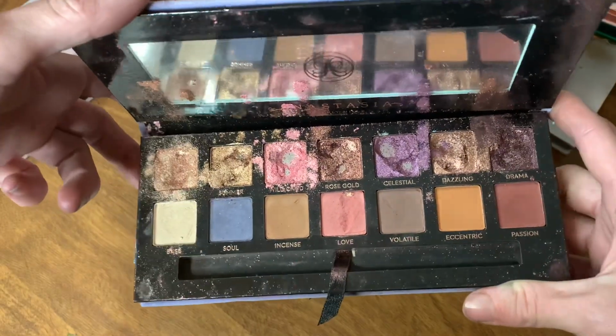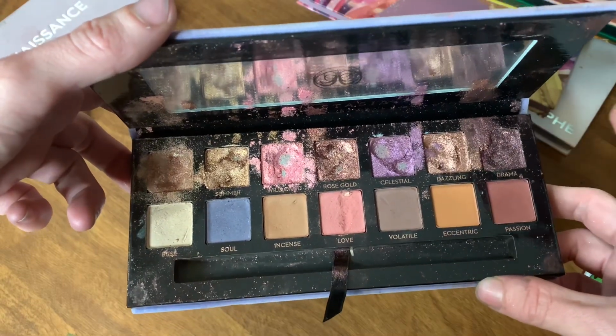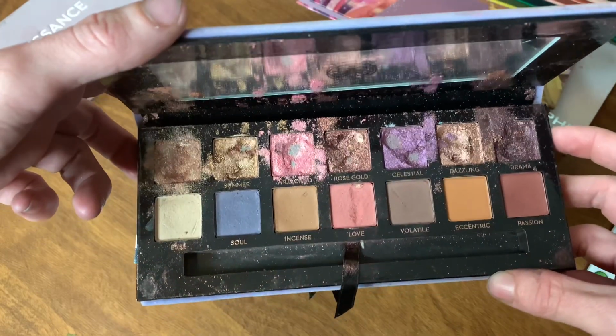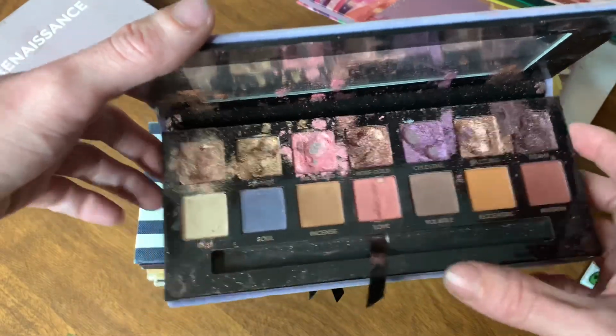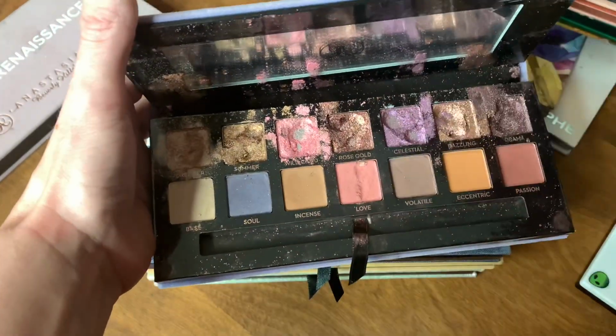Look at how destroyed this is. So if you guys saw my all about my eyeshadow palettes, it was a tag video that was going around that I did. My kids got into this palette. I actually have a friend who wants this palette that I'm going to send to them. I'm going to clean this up a little bit and send it off to them because you can still get a lot of use out of these mattes in here, and these shimmers you can still get use out of.